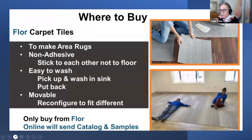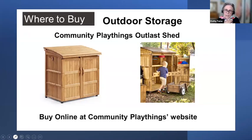Also, go back to that one real quick, is that Community Playthings is the company that sells those shelving. I saw which ones they were that you were showing that help divide up the room. They're the ones with the wheels. And these things last for 40 plus years. Their furniture is a very good deal because it's durable. I don't really buy furniture from anywhere else but Community Playthings.